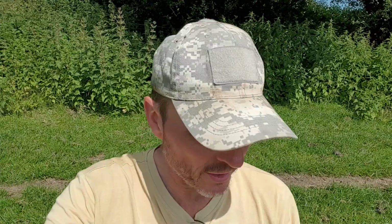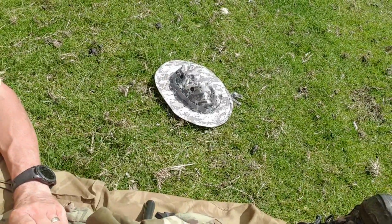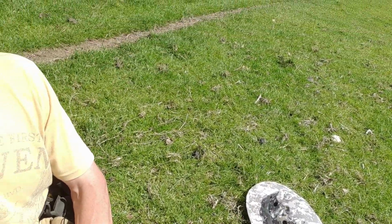Well, I've learned 2 lessons today. One is that a bigger coil seems to equal more finds and more targets anyway. Definitely a better ground coverage, and I've had a much better day today than I had the last time I came. Well, I haven't had as many silver finds, but I've definitely had more targets, particularly in this ridge and furrow as well. The second lesson is that flies like lighter coloured hats. You probably can't see them in the video, but they're swarming around that, so I'm back on the cap again.